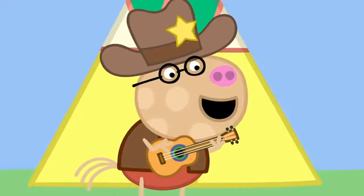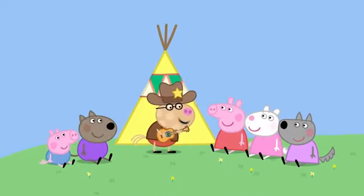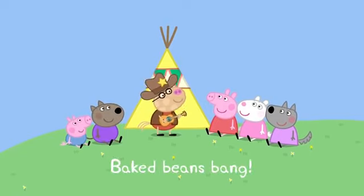I'm a brave cowboy and I'm eating my beans with a bing and a bong and a boo. Baked beans, bang. Baked beans, boo. Baked beans, bingly bongly bang.